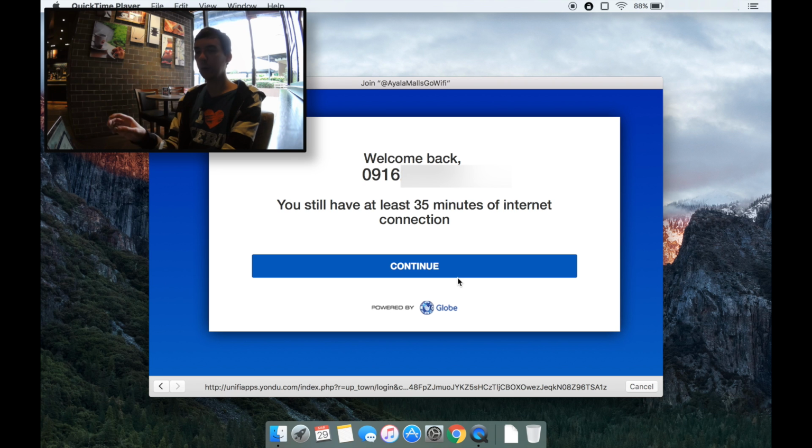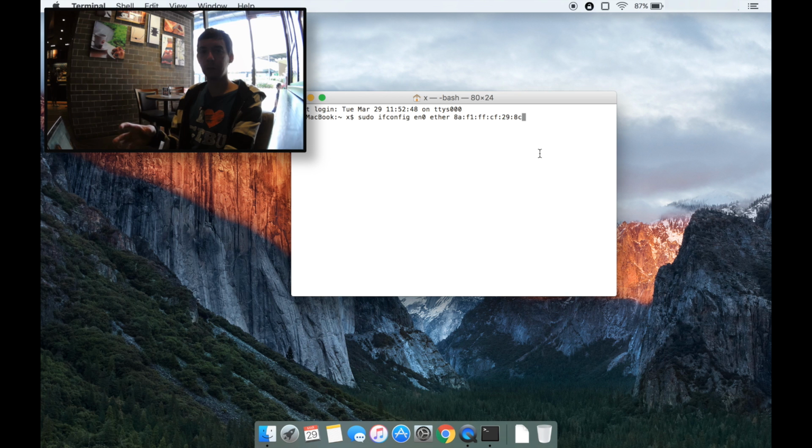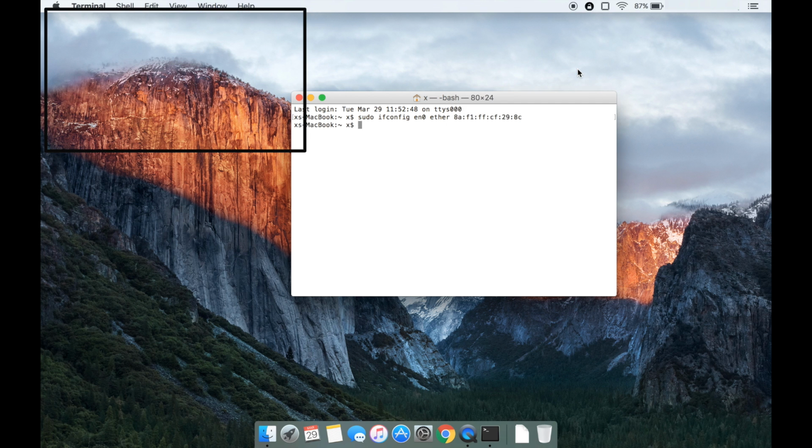But the thing is, the way that they track you and how much time you have left is based on the MAC address, which is like a unique hardware address of your Wi-Fi. And you can just change that very easily and then get another 60 minutes. So I'll show you that now just as an example. So on a Mac, it's very easy to change this unique hardware ID. Just one command in the terminal and I can change it. So let's submit this and now reconnect to Ayala Mall.